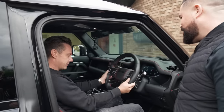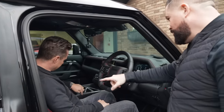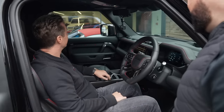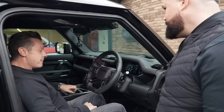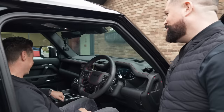Different steering wheel? Yeah, chunkier, flat-bottom steering wheel, Recaro CS Sports seats, all different. All carbon interior as well. I like this, it's cool, isn't it? Big V8 go-kart. I bet it's good on petrol. It's horrendous on petrol, but, you know, smiles per mile.